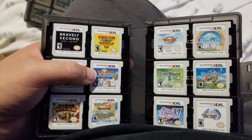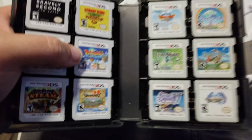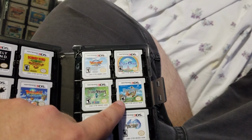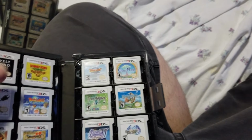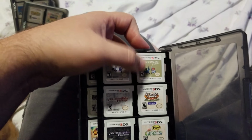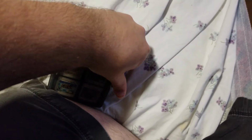This one is actually a turn-based strategy RPG game. Pretty interesting. Dragon Quest. Highly recommend every Dragon Quest game. That's 7 and 8. Ever Oasis and Fantasy Life, 2 hidden gems. Very good games. Of course, the complete Fire Emblem collection. My personal favorite right here is Echoes. Moving on.